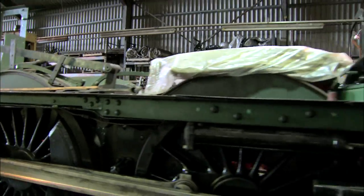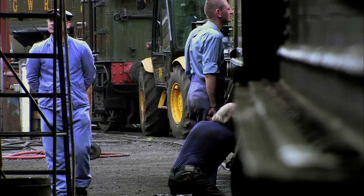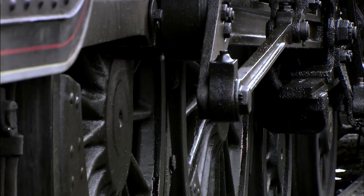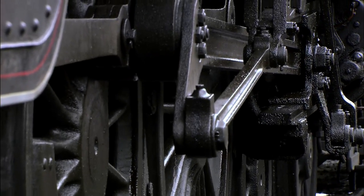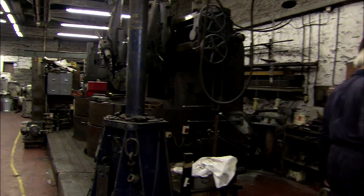Well, every 10 years we must stop the engine and remove the boiler. The whole engine comes under scrutiny at that time. We then strip it down into its component parts. The boiler goes to the boiler shop. The mechanical side, we check all the bearings, axle boxes as we call them. All the mechanical items are then completely checked out.